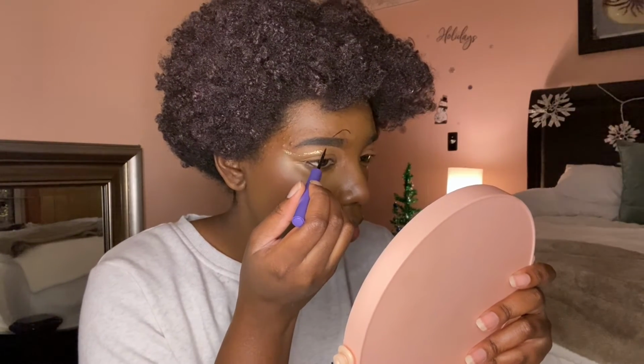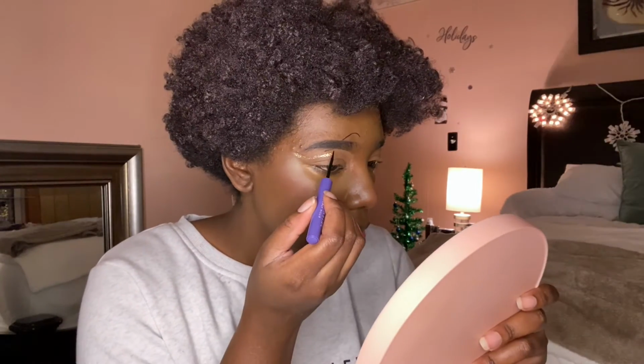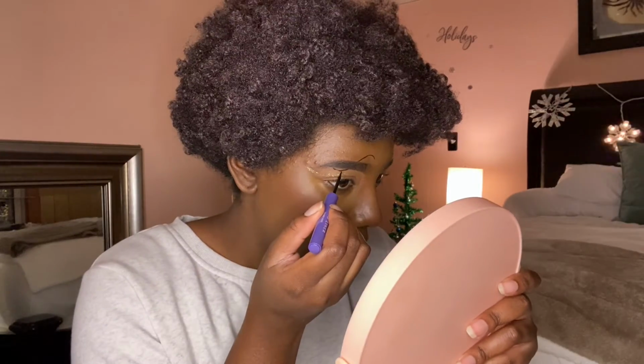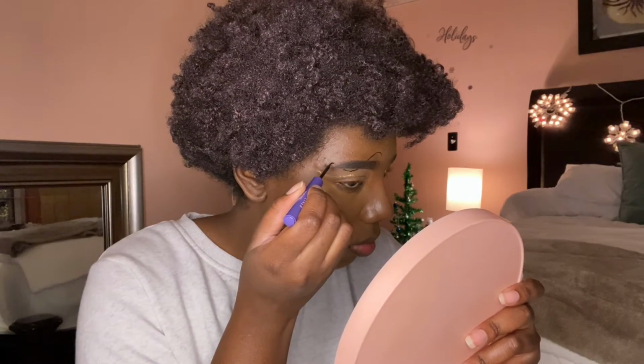So I put it down, and then I kind of made a loop to go around, like it's going through your brow. You know what I'm saying. Y'all know what I'm trying to say. It's like a string of lights going around your brows. So I do that on both sides with the black liner.